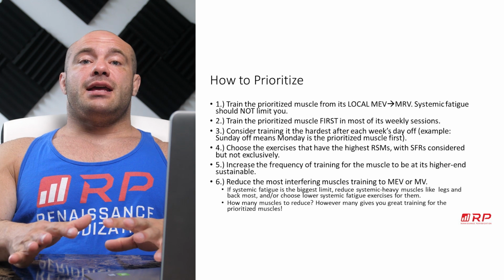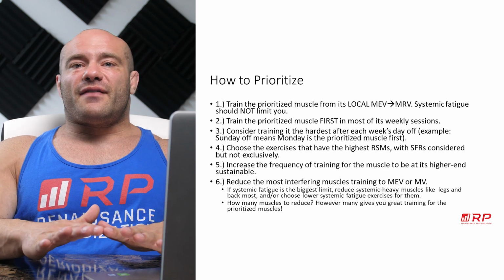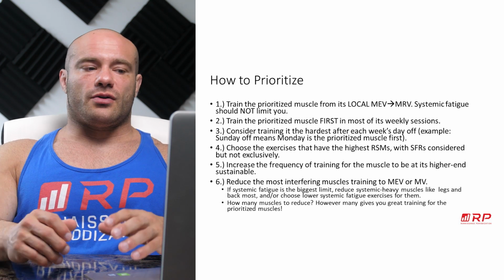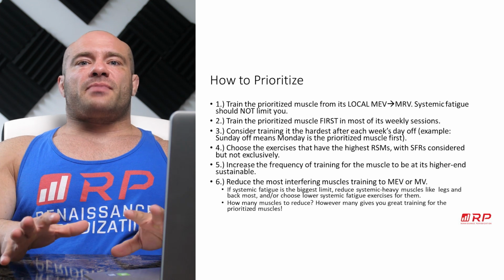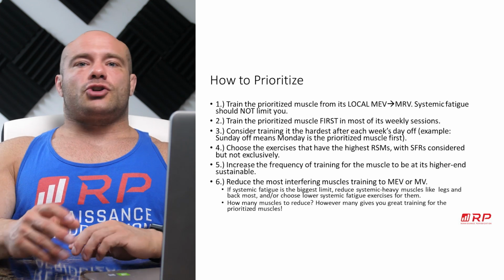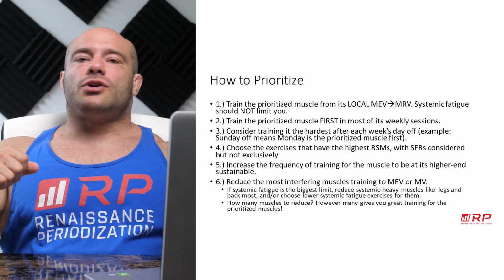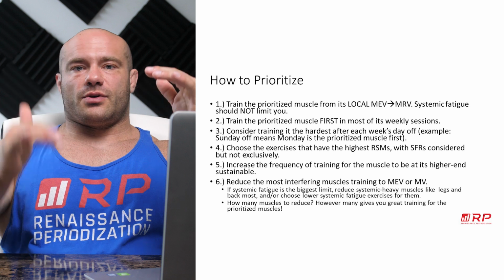The last point is you want to reduce the most interfering muscles to their minimum effective volume or even to their maintenance volume, like roughly a third of what you'd normally do. Most interfering would be the ones that really get in the way. For example, if you're really prioritizing chest, triceps are really interfering in that, because if your triceps are cooked from a ton of tricep training, all your presses are going to be tricep limited. So if you're really prioritizing chest, you got to reduce some triceps.